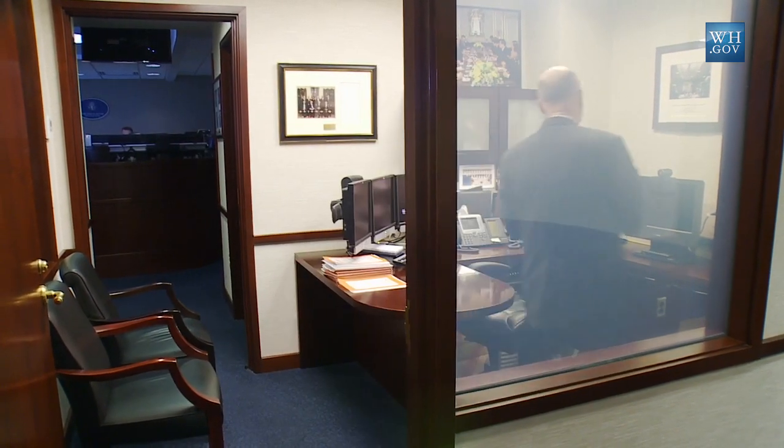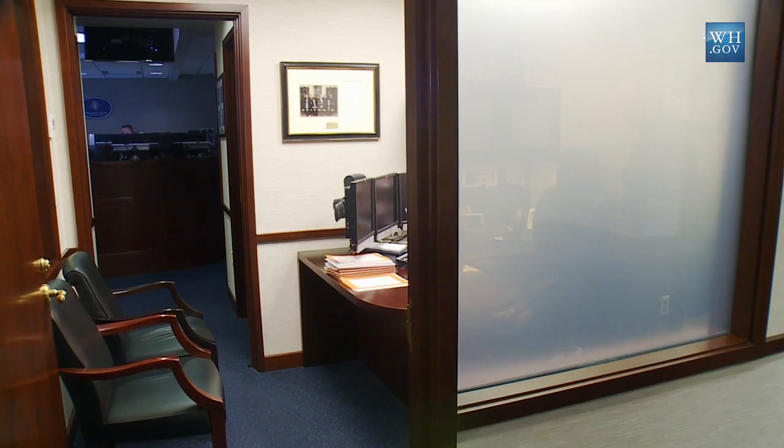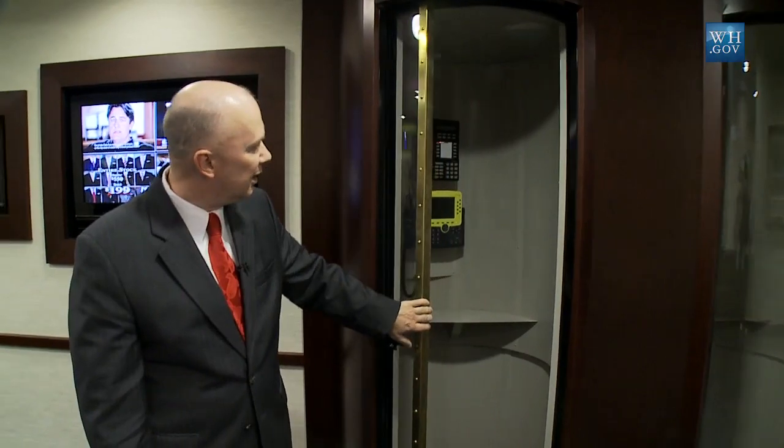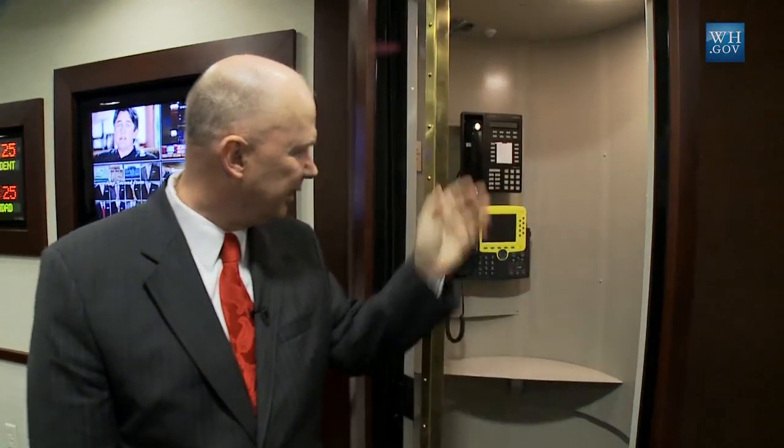One of the cool features of this particular room in the White House Situation Room is the opportunity to provide privacy for the President if he's making a head of state phone call from the Situation Room itself. And what we'll do is we'll be able to fog the windows to give him that level of privacy. So throughout the White House Situation Room, you have a number of phone tubes, or we call them Superman tubes, with the capability to have unclassified telephones as well as top secret telephone capability.